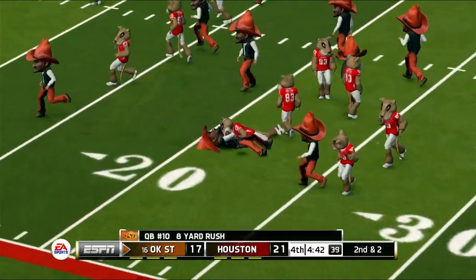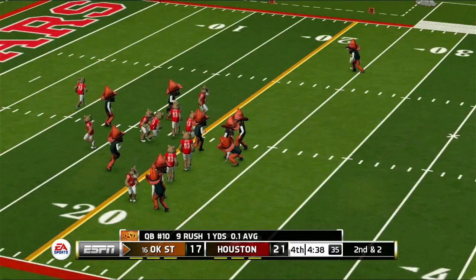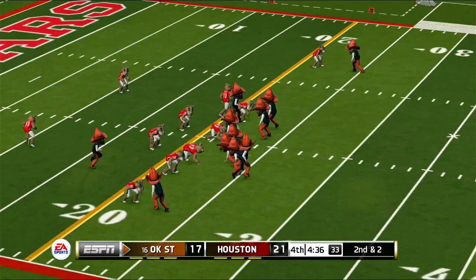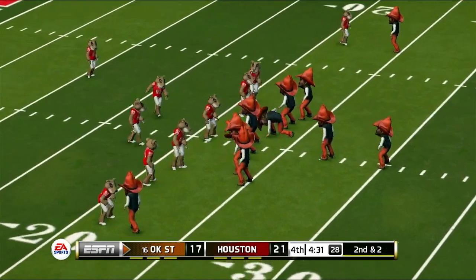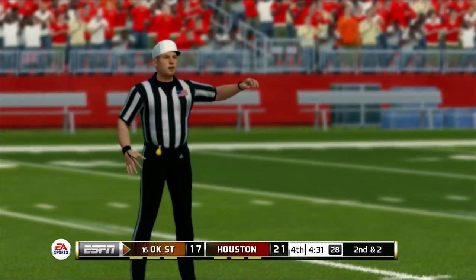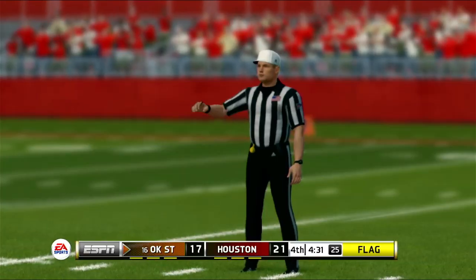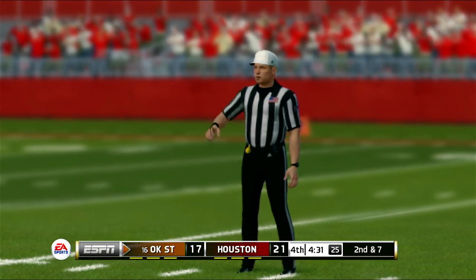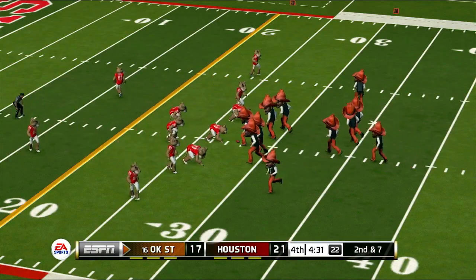Runs it left for a decent gain. That's good for a gain of 7 yards. That makes it 2nd and 2. Might have been some early movement up front. False start, offense. Just a mental lapse, but it's going to cost him 5 yards. Still second down. From the 28-yard line, second down.